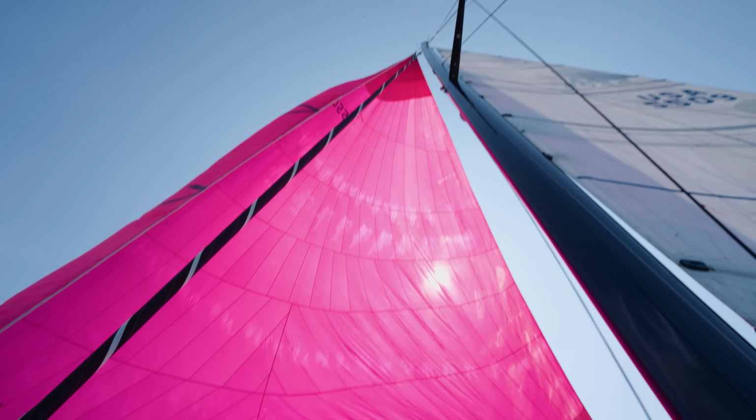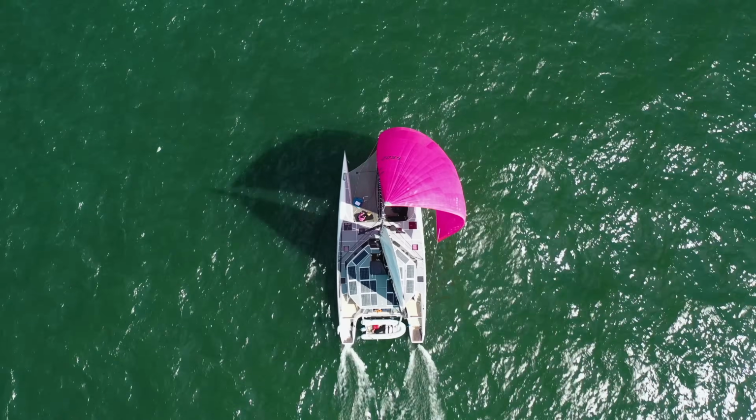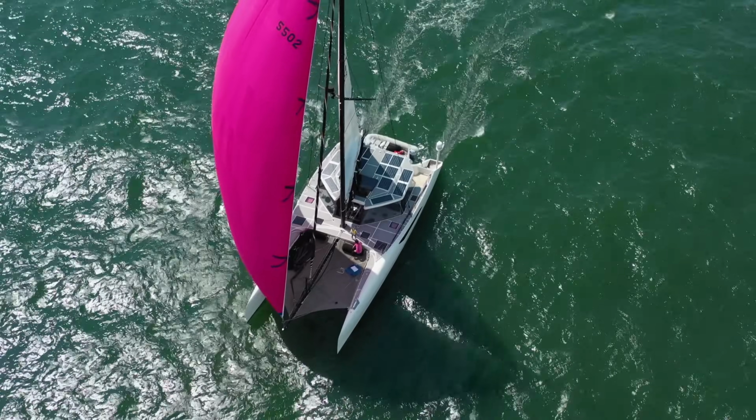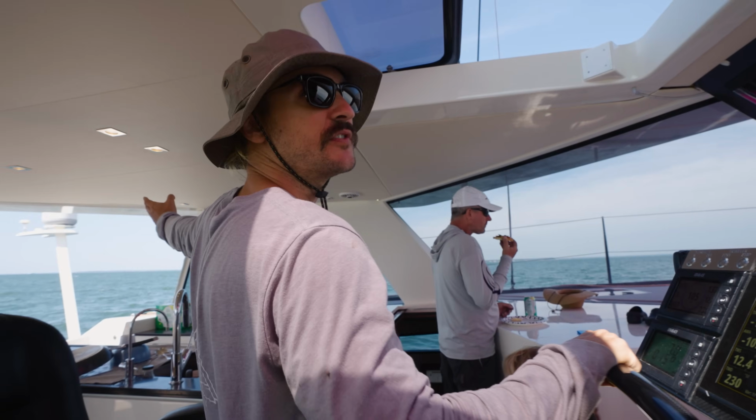The sail is big and it casts a beautiful hue over the boat, that's for sure. Apparent wind angle is 108, so the apparent wind is from here, but the true wind is from back here.